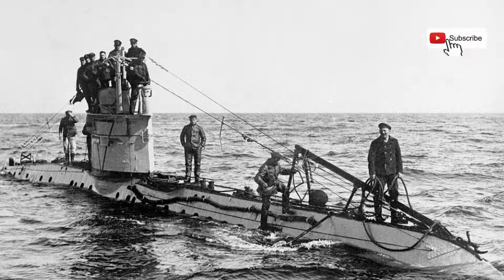Now, how many types of submarines are there? There are mainly 7 types of submarines: ballistic missile submarine, cruise missile submarine, nuclear powered attack submarines, non-nuclear attack submarines with air independent propulsion, that is called AIP, diesel electric attack submarines, midget submarines, and special mission submarines.